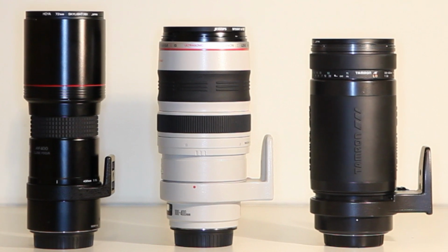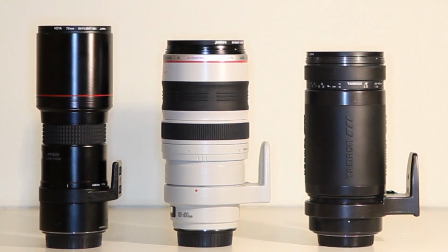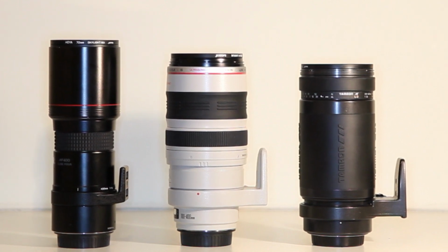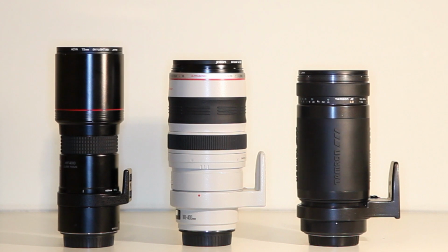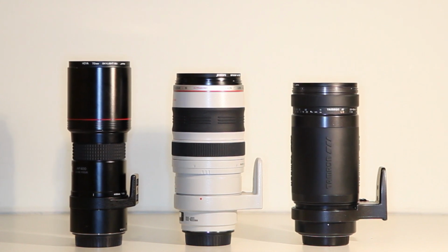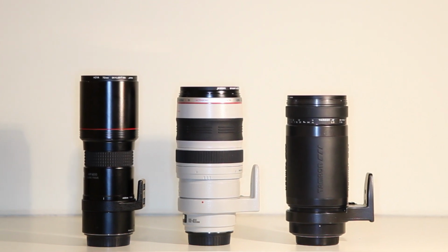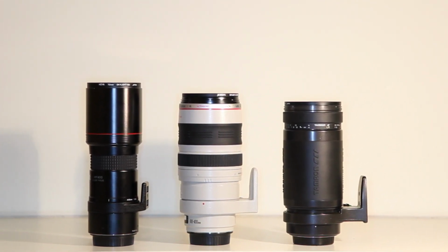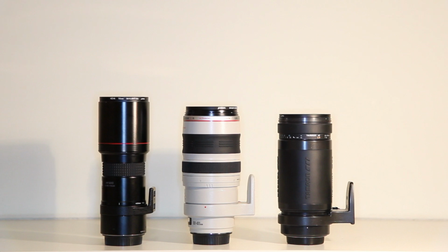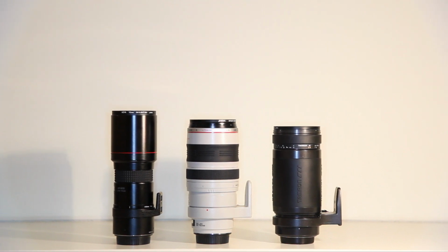And here I've placed all three lenses next to each other. As you can see, the Tamron is the shortest when not extended, the Canon is a bit longer, and the Tokina is the longest lens. But let's remember that Tokina is already at 400mm, while the Canon is at 100 and the Tamron is at 200mm. All three lenses have the tripod collars, which are essential to take the weight of the camera bodies and also add stability to the shots. The Canon has the widest body, and Tokina appears to be the most compact, but in reality they all weigh about the same. In terms of build quality, all of them are quite impressive, with Canon obviously being probably the best and Tokina not being far behind.